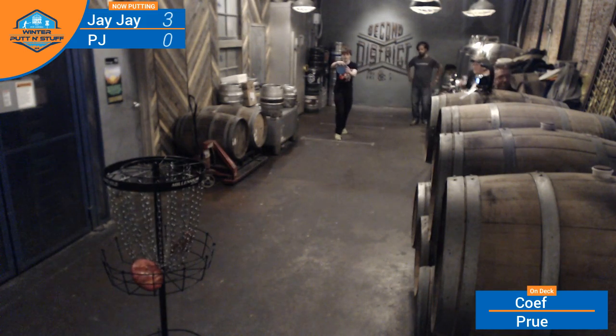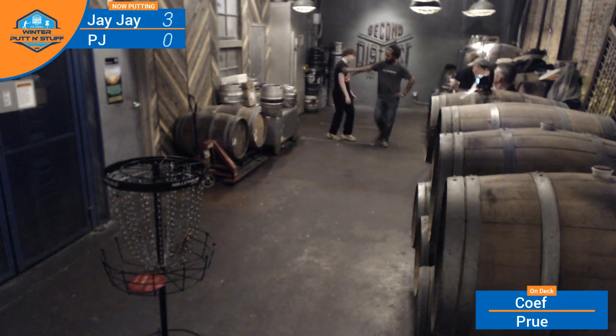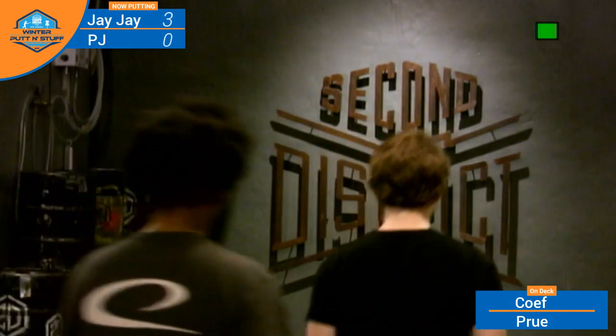JJ looks nice and calm. Looks like he's just in his own game here. So PJ knows that one's going to hurt him. JJ gives him a little tap, so it's all right. We move to the 25-footers. JJ sitting 3-0 over PJ.